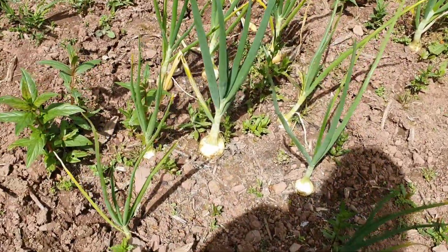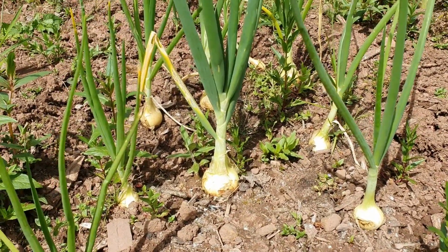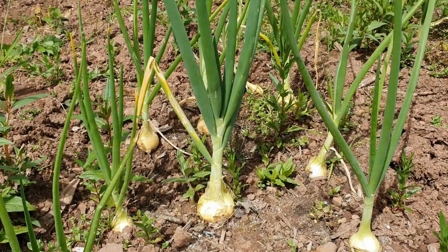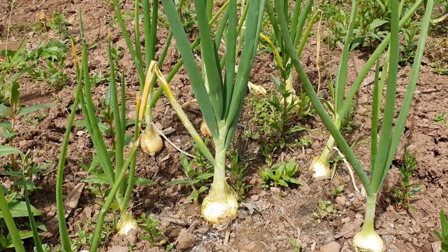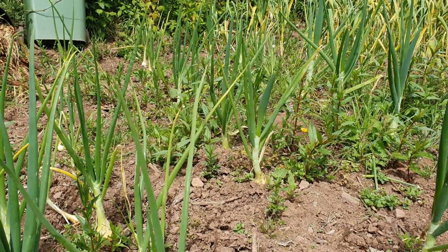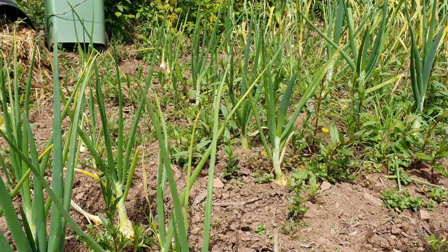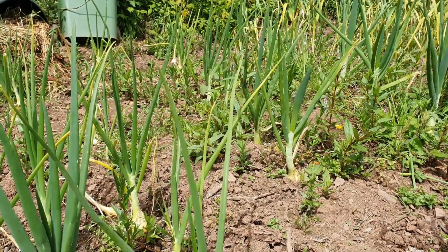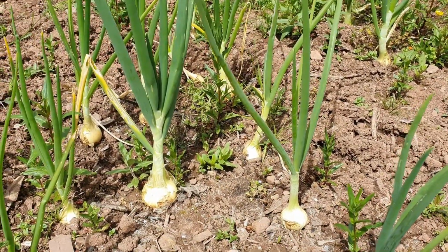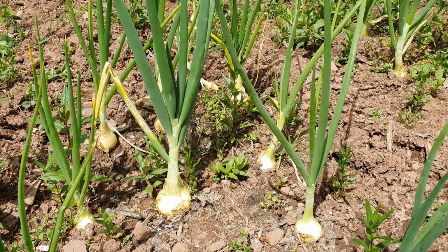The onions are looking pretty alright. I'll try and get my shadow out of the picture. Some of them have been going to seed. These ones seem to be okay. Those ones, a lot of them went to seed a lot. So I've been snapping those off, but I don't think they're gonna get any bigger. But these will be little onions. That one looks pretty decent. Pleased with that one. Probably go to seed now.